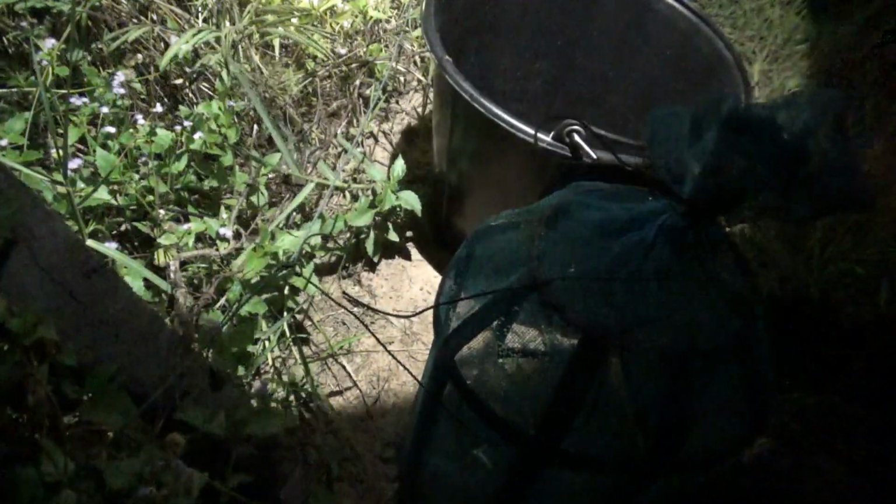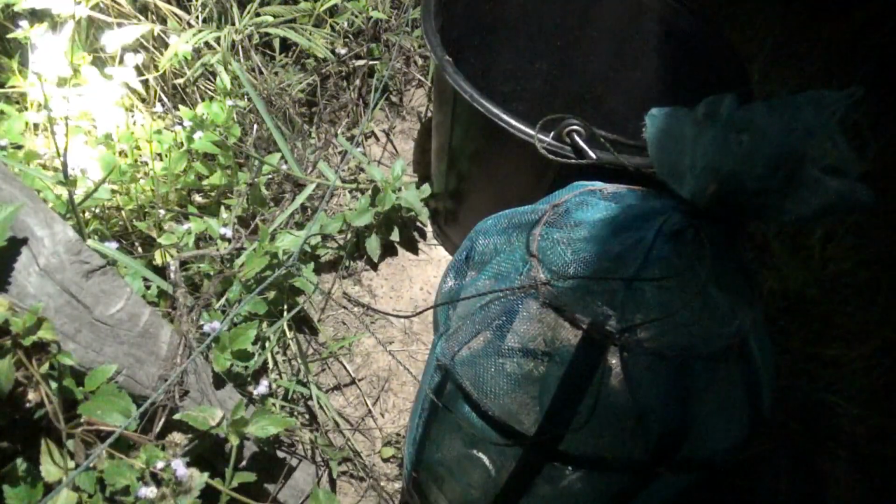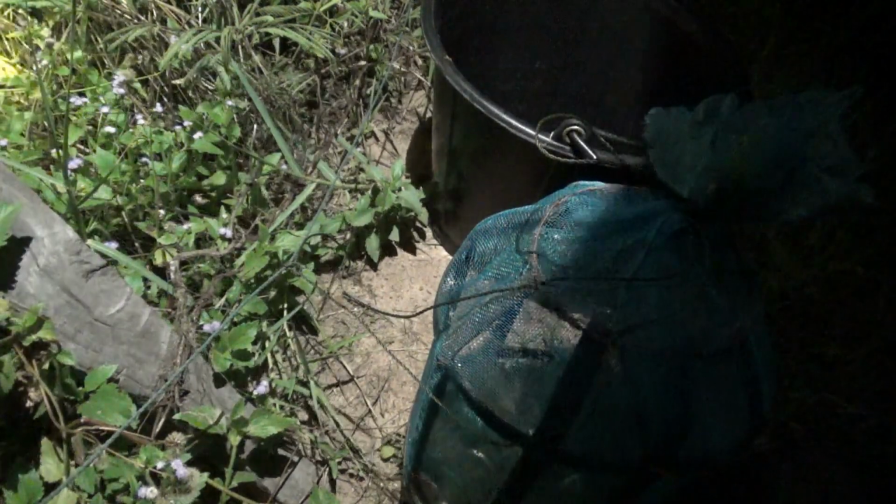Here's what we got. A couple of minnows, a couple of handfuls of little shrimp. Not much, but it's something. Okay, I get these set back, and then we'll try and get a look at some of these fish. There's a lot. Most of them are just minnows. Don't think it's gonna work. I see some little ones there.